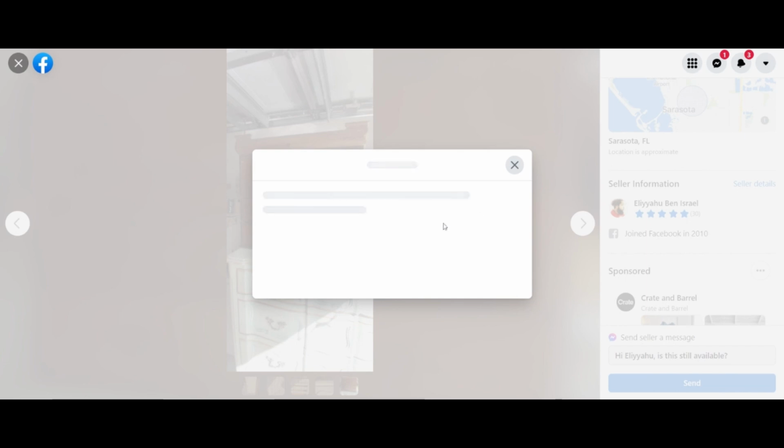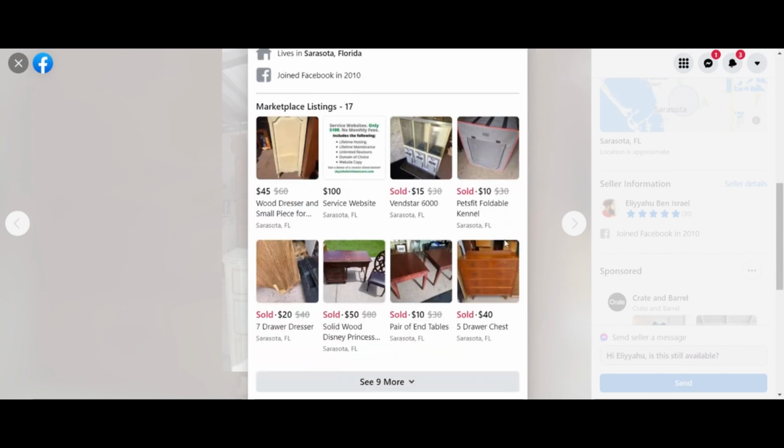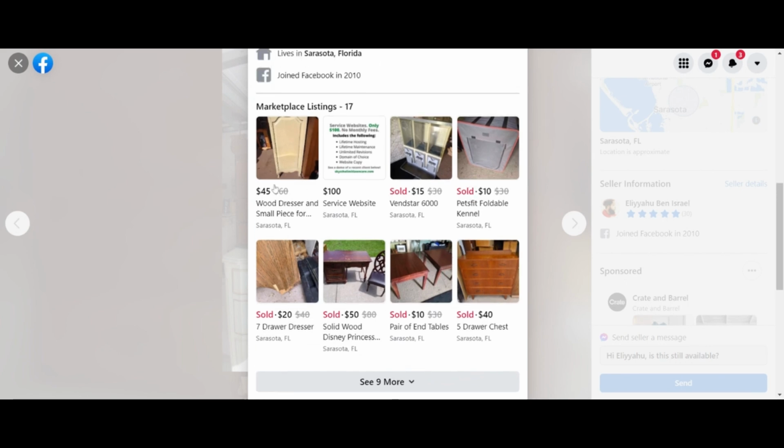Yeah, and we usually do this on our phones. It's a little bit different on desktop. I'm sure depending on how you do it, but you can look and see what else they're selling. So that other piece I see on top of this dresser, I don't see that one here, but something here.